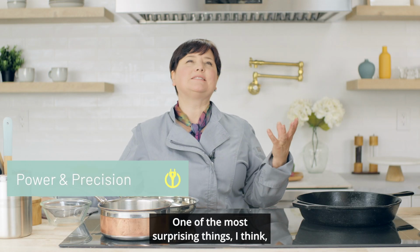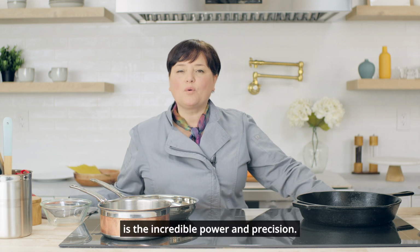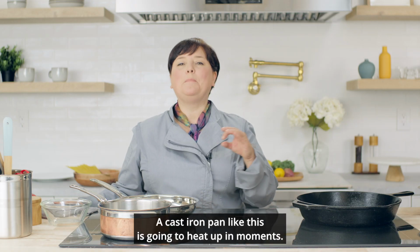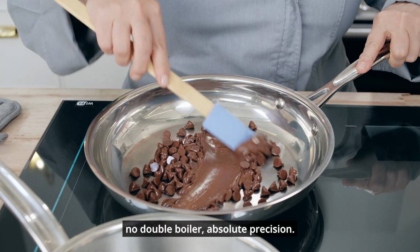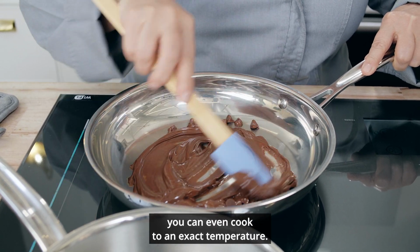One of the most surprising things, I think, for a lot of people with induction cooking is the incredible power and precision. Twice as fast in terms of boiling water. A cast iron pan like this is going to heat up in moments. But then on the other side of it, when you're melting chocolate, no double boiler, absolute precision. With many induction cooktops now, you can even cook to an exact temperature.